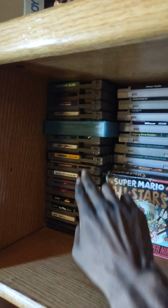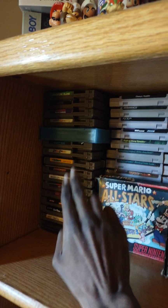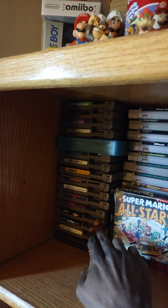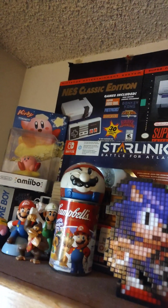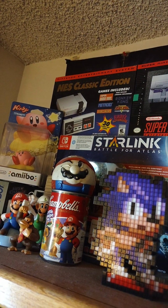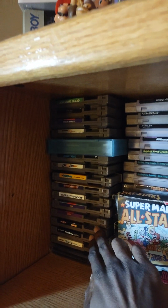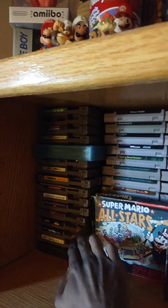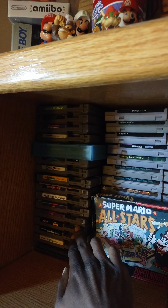So here's my short and meager NES collection, which I didn't grow up with. I was a Super Nintendo kid, so I don't collect that system much anymore. And besides, I could play more games right here in this collection. I experienced the NES as an adult, and the NES is a good system.